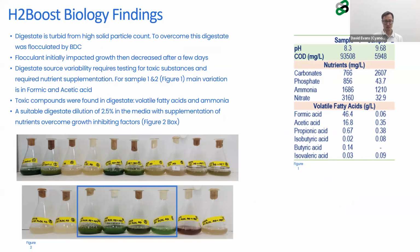We've had to adjust to some new systems. So we're working with the BDC to reduce the turbidity of the digestate samples. We've been flocculating that, and that's had a bit of an impact on growth. But then we've seen that actually after a few days that subsides. And then we've also seen a degree of toxic compounds for the cyanobacteria, and we've narrowed that down to formic and acetic acid.